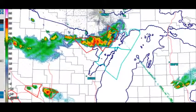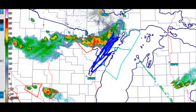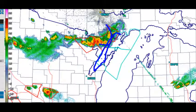So you look at that, the storms are all the way down to whatever bay this is. I forgot the name of the bay right there. There's a little bay north of, I don't know, is it Green Bay? Anyway, this is a bay right here. The storms have already reached that.